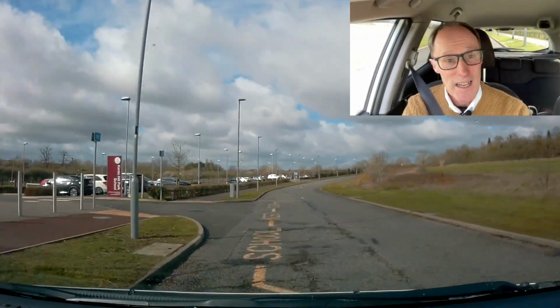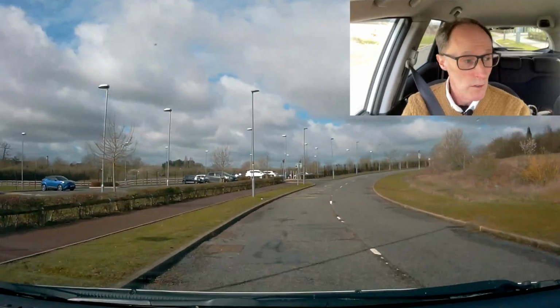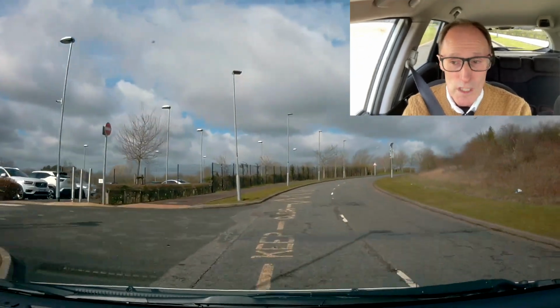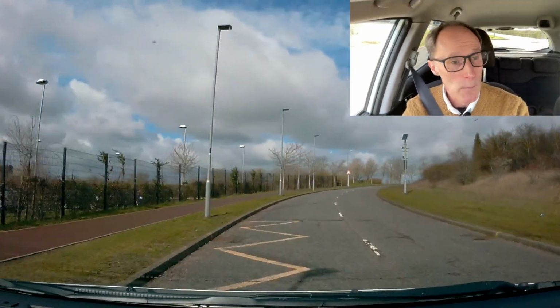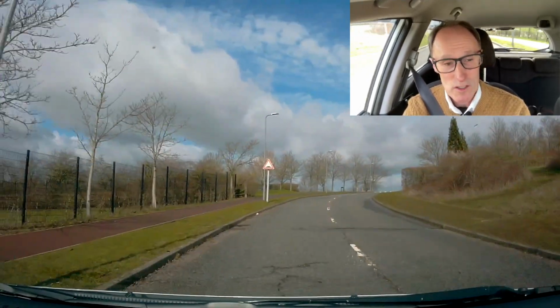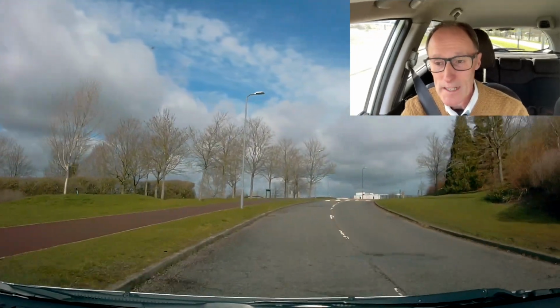Nothing's happening. A nice easy road. It's important to keep focused. Check your mirrors, keep your eye on your speed, know the speed limit. We've got a first warning sign of a speed bump, so we're checking our mirrors and we're going to let the car start slowing down naturally, because the hill's going to help you. You don't need to brake hard. Drop into second gear, making it easier.